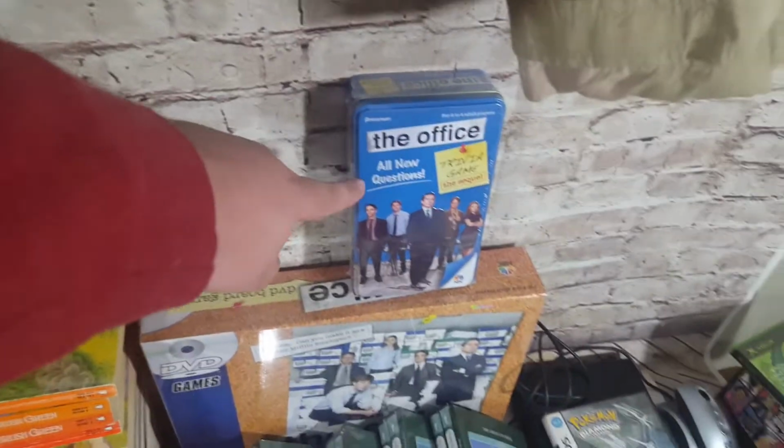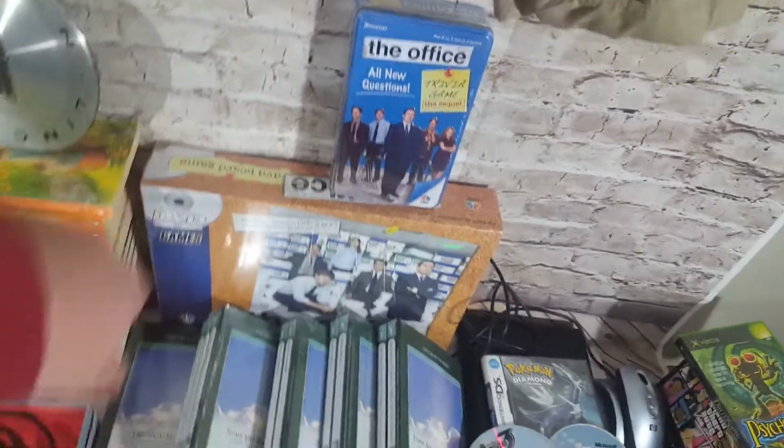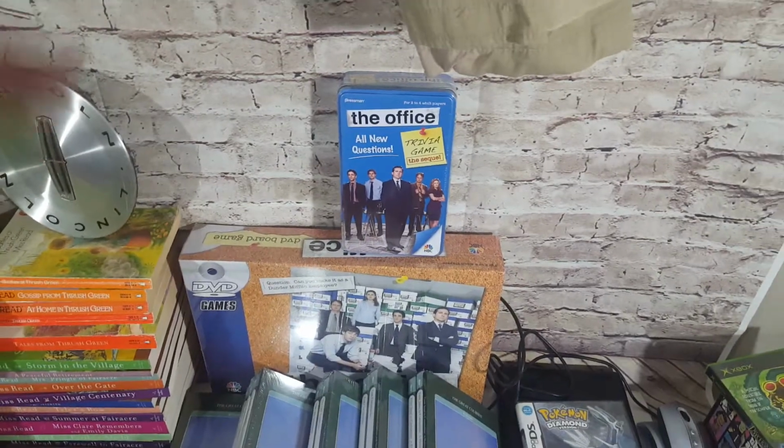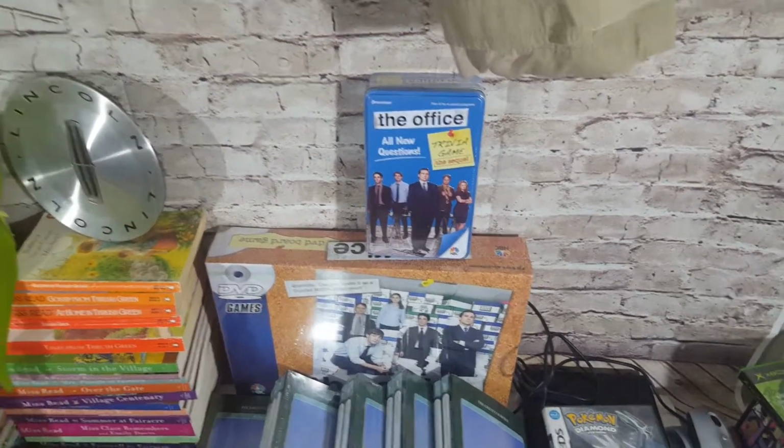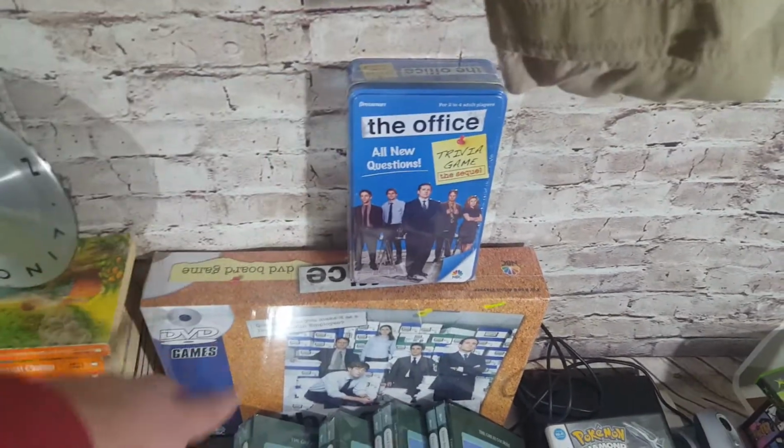These 2 games right here, The Office, they're both sealed. Look up The Office board games. This one does pretty well. This is the sequel one. That's the DVD board game. But some of them do really well, especially if they're sealed. So definitely worth taking a look. I paid $20 for both. Hopefully I'll get maybe $50 for this one and maybe $40 for that one, so not too bad.